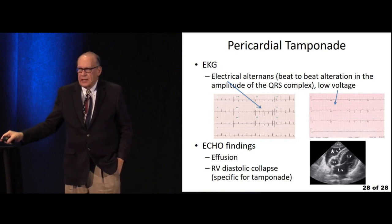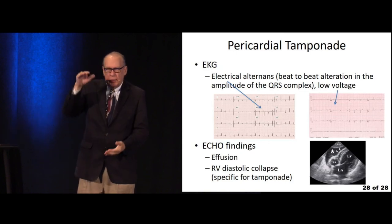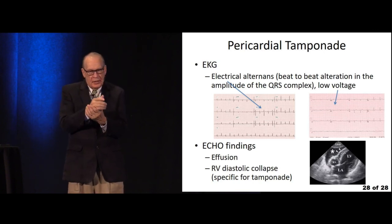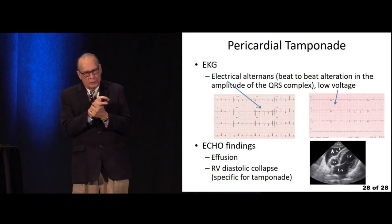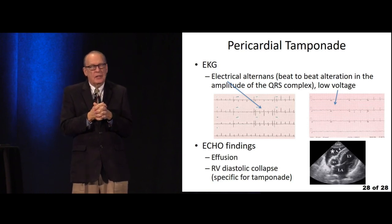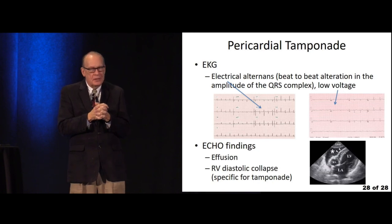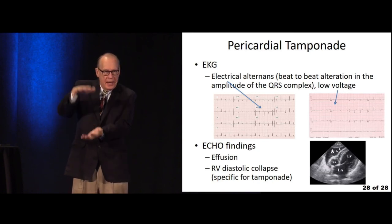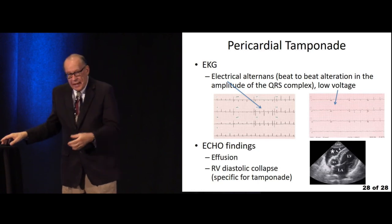And one of the other things that, just like they have this variation in blood pressure, systolic blood pressure up, down, up, down, they also have electrical alternans, beat-to-beat alteration in the amplitude of the QRS, beat-to-beat variation in the amplitude of the QRS. Well, what is that? What else is changing beat-to-beat? It's the systolic blood pressure that's going up and down in an exaggerated format.